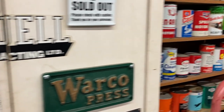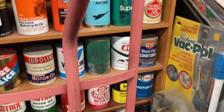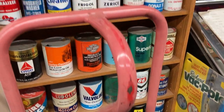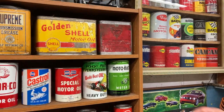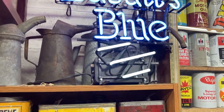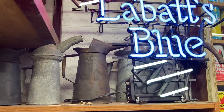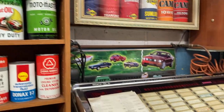And you have a thing about oil cans? Yes, if you see, every one is different. We have over 800 different oil cans. I am so impressed. Oh, Labatt. My wife used to work for Labatt back in the day. How about that? Incredible.